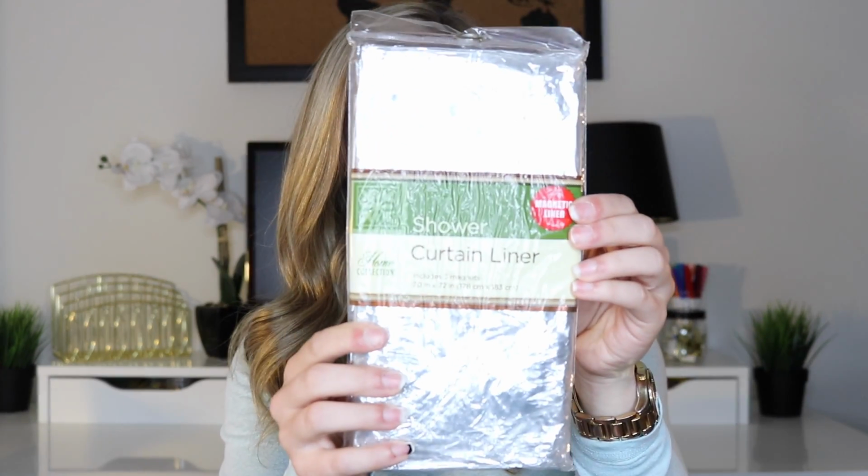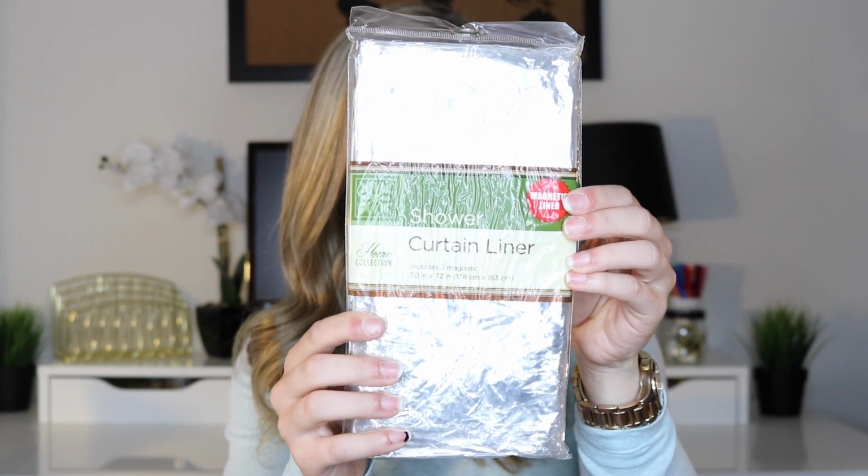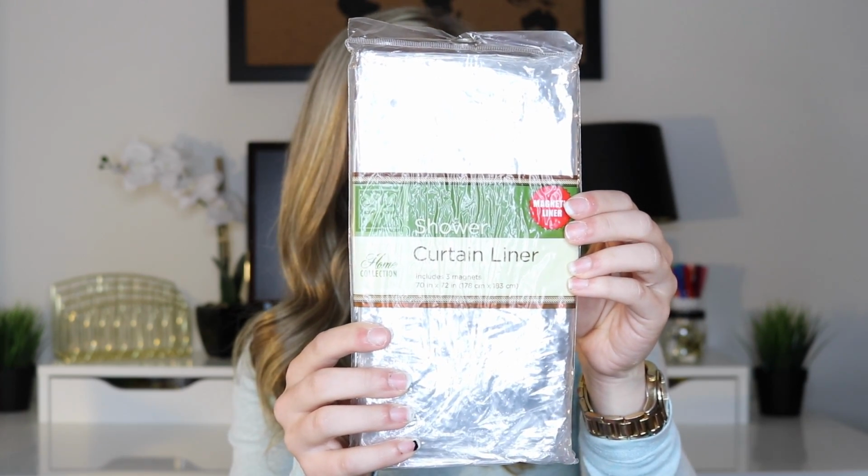And then I also got this shower curtain liner. So essentially it's just a big sheet of plastic, and this one actually says it's magnetic and it includes magnets. So I'm not sure exactly how that works. I'll have to open it up and check it out.